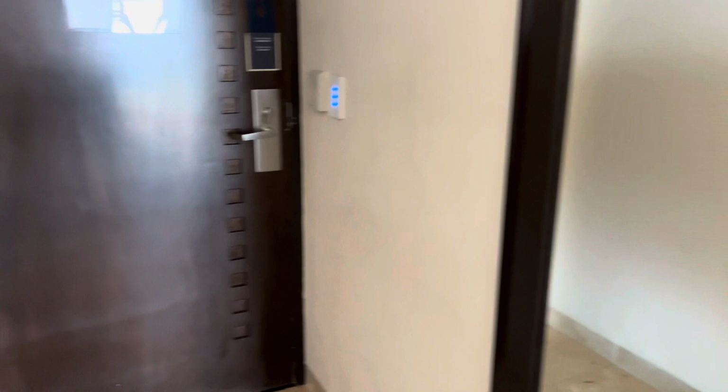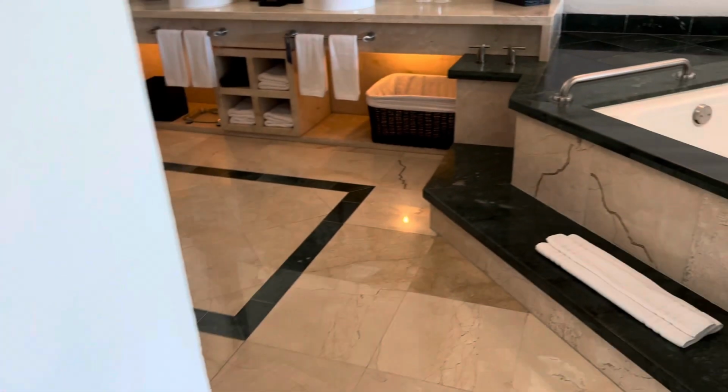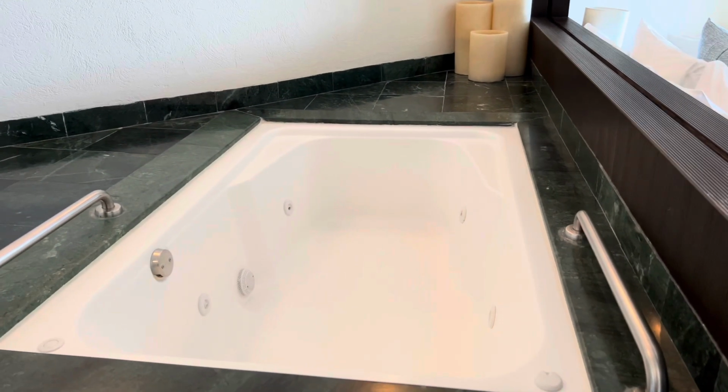Here's my room. I got a Grand Park Royal Tower room, which comes with a butler, which is really nice. I mean, she didn't really do anything for me. She just made my dinner reservations and sent me activities for the day. And actually, if I asked her to do anything, she would. So that's great. She did decorate my daughter's room for her birthday.